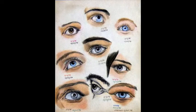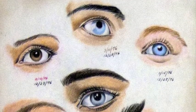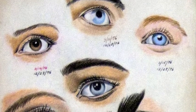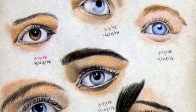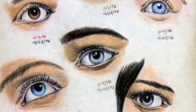Here we see eyeballs, and they have dates under them, double dates, one in red, one in black. The first one on this eye was 2/16/1976, and then he came back to finish it on 12/28/1976, about 10 months later. And each one of these is double dated, where he improved upon that.